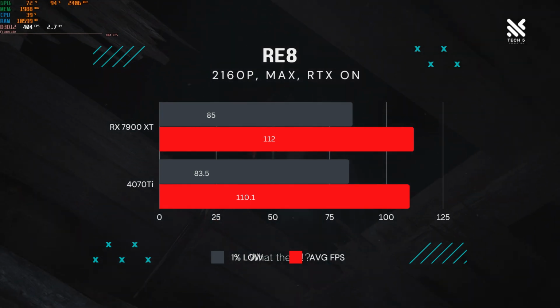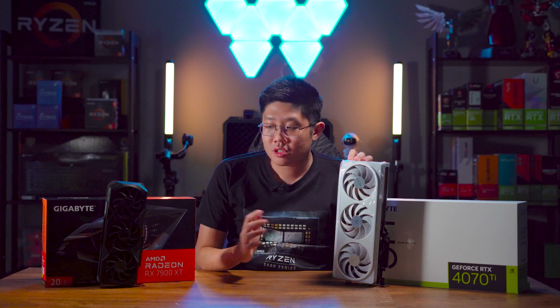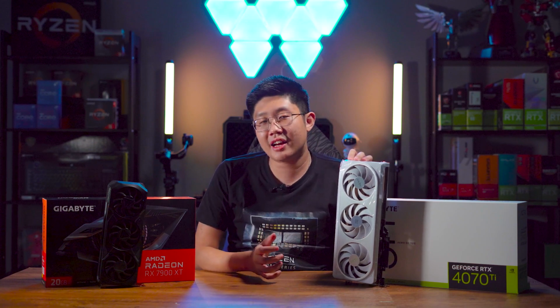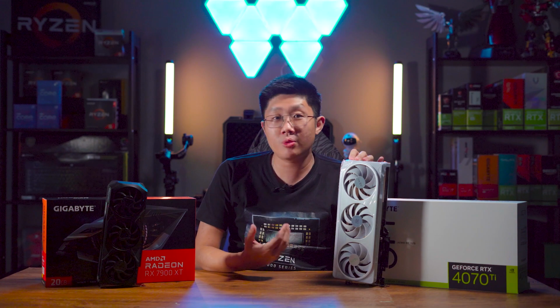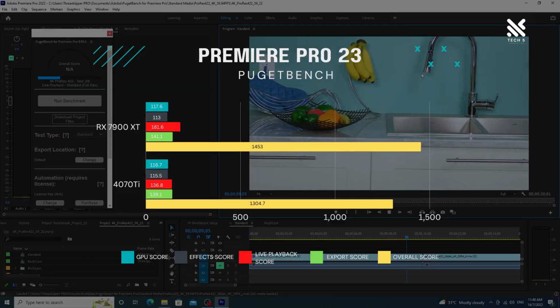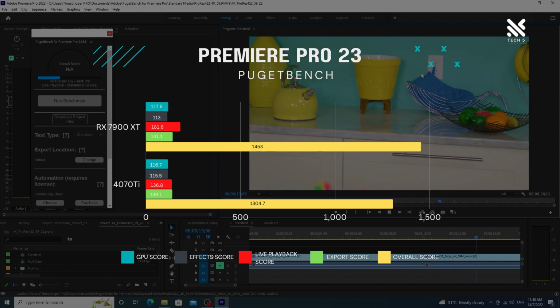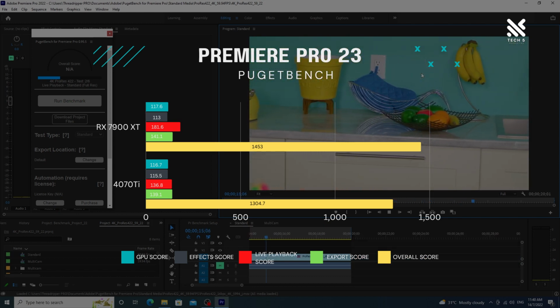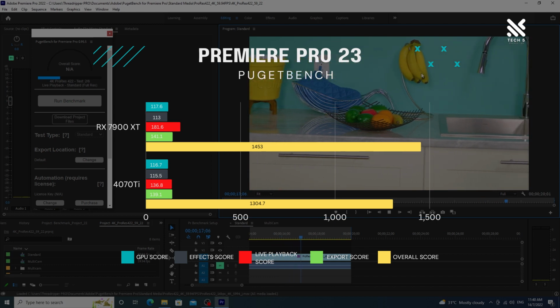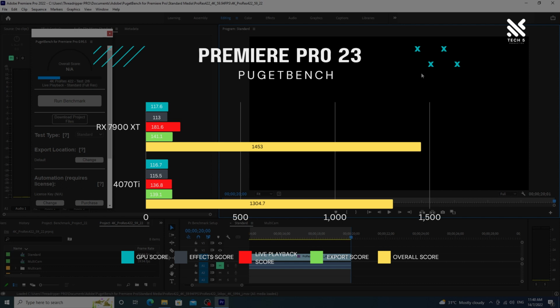So then, let's move on to the productivity benchmark so that we can see how the 7900 XT performs in an area where Nvidia usually dominates. Now, let's begin with Puget Bench for Premiere Pro. Adobe software has generally worked better with Nvidia GPUs thanks to the integration of CUDA in their software. So, we can expect the 4070 Ti to outperform the RX 7900 XT.